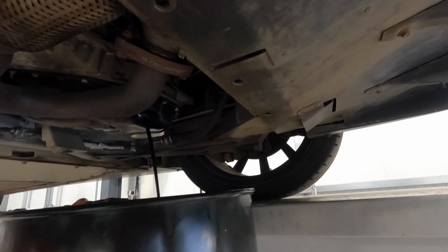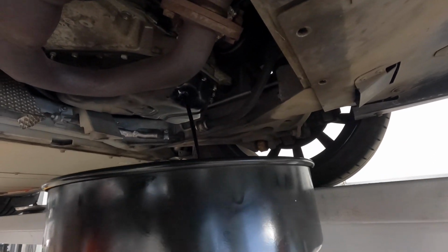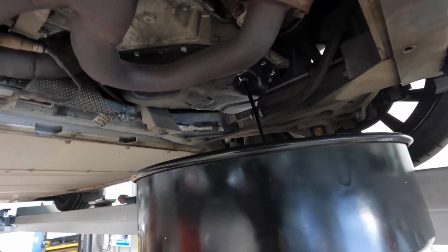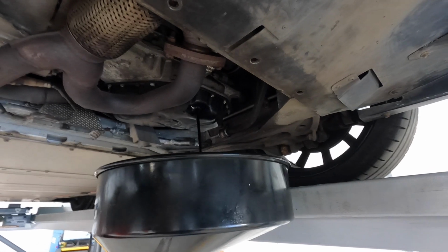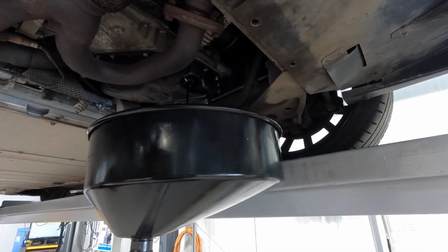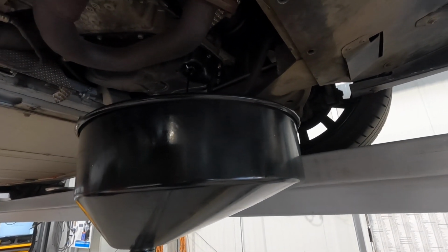Yeah, I noticed it when I started it up. I was like, oh, that sounds nice. The sound is quite important to me. I don't care about performance really. It's nice to have the power it's got, but What's it like on fuel? I haven't measured it properly, but the computer says 27, 28, so it's not ridiculous. And then on the motorway, it's low 30s.